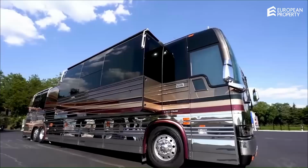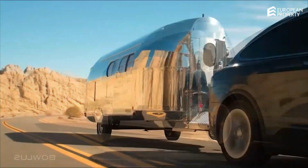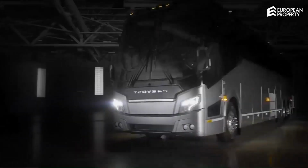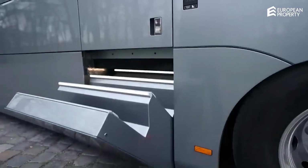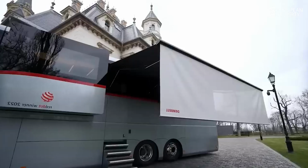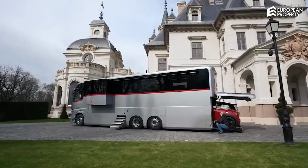In 2024, luxurious motorhomes are more than just vehicles. They're mobile retreats, offering comfort, style and convenience on the go. But what makes these motorhomes so special? How do they compare to traditional RVs? And what features can you expect to find in the latest models? Join us as we explore the world of luxurious motorhomes in 2024.